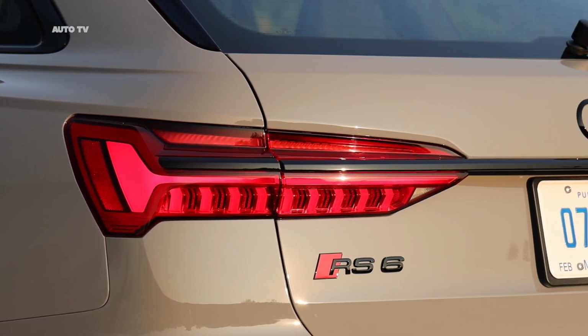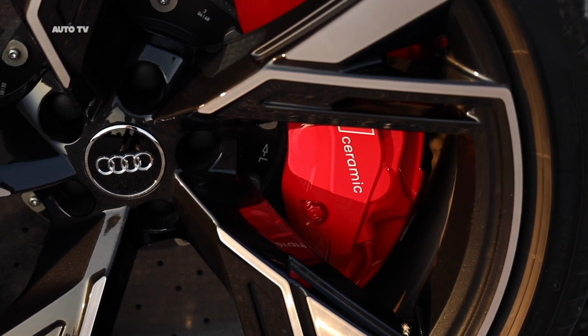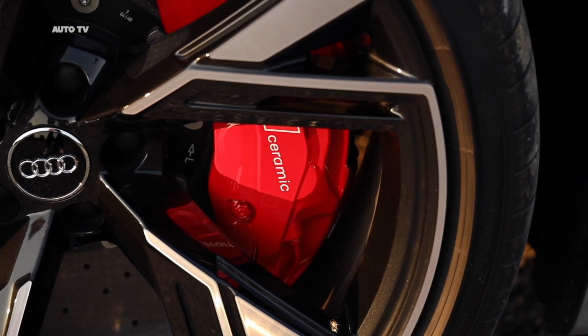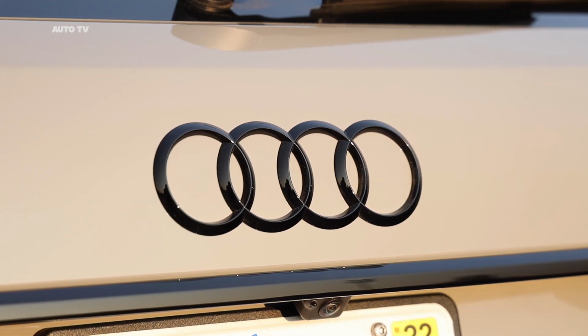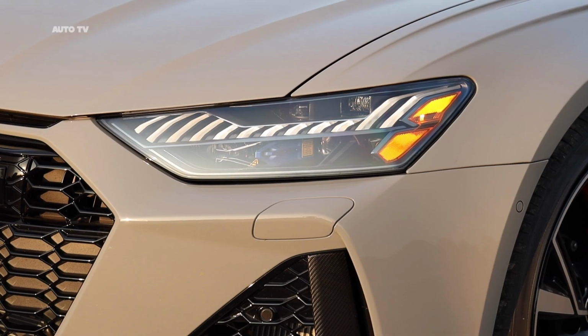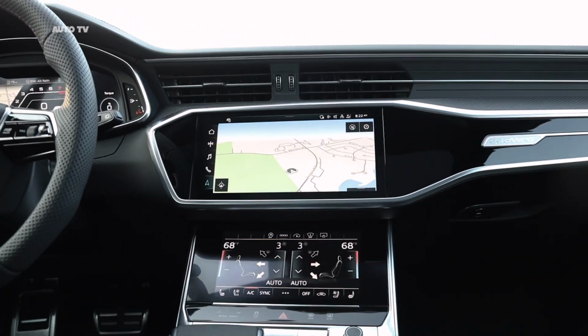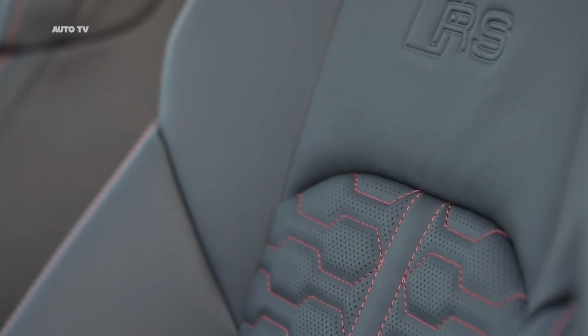Things get a bit confusing with the selection of wheels, as two entire packages are offered here, the black optic package and the carbon optic package. Naturally, going carbon is more expensive, and in this particular case, it adds $6,350 to the price tag. Moving inside, the odd choice of comfort seats with an array of tech and performance packages takes us to a higher MSRP.